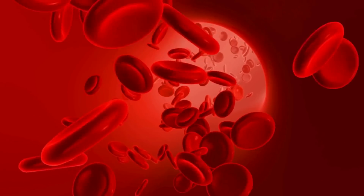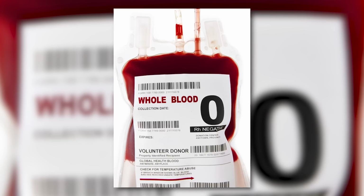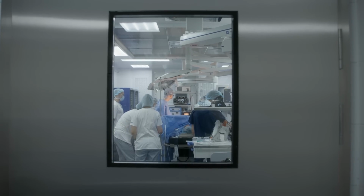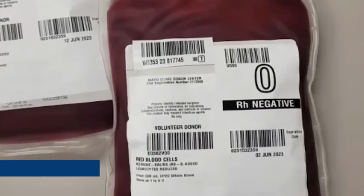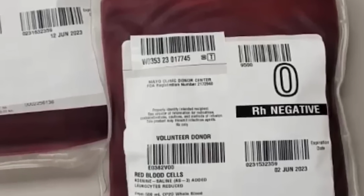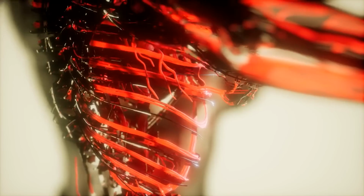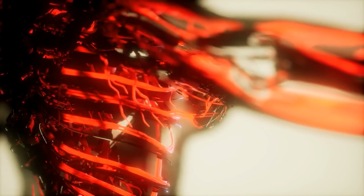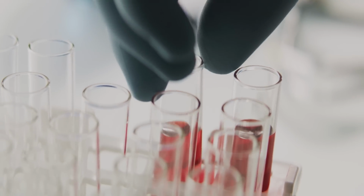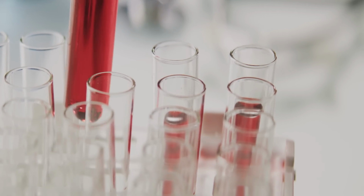The critical importance of blood type compatibility cannot be emphasized enough. Here's where the unique qualities of type O blood come into play, making it a cornerstone of emergency care and surgery. Type O negative blood holds a special place as the universal donor for red blood cells. It can be safely transfused to anyone, regardless of their blood type, without causing an adverse reaction. This is life-saving in emergency situations where time is of the essence and determining the recipient's blood type isn't feasible.